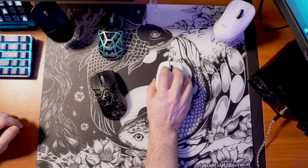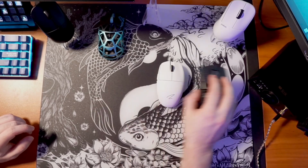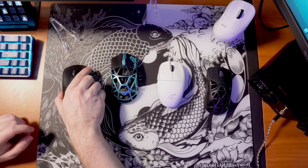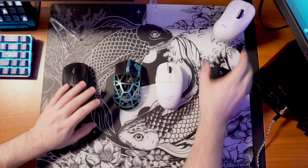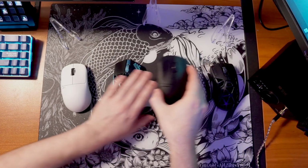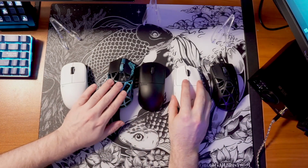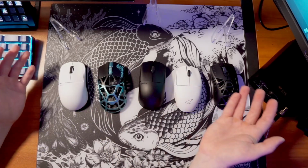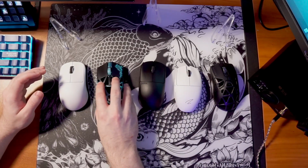Overall, though, right, performance on all of these mice, battery life on all these mice are pretty good with the exception of the Beast X, right? Beast X having probably the worst one out of the bunch. But it is what it is. The Beast X Mini is releasing soon.